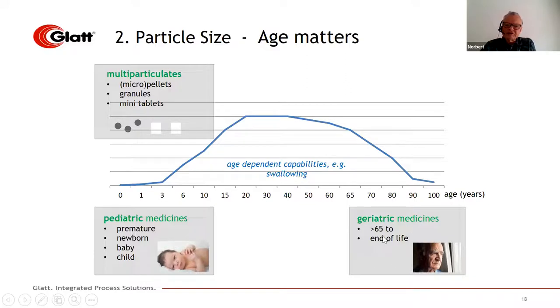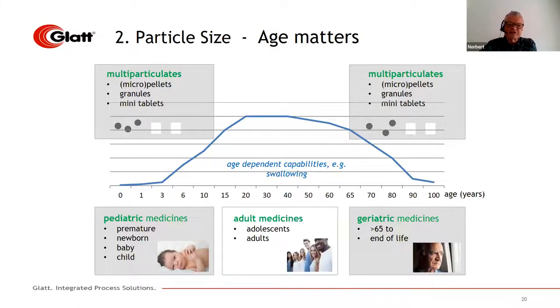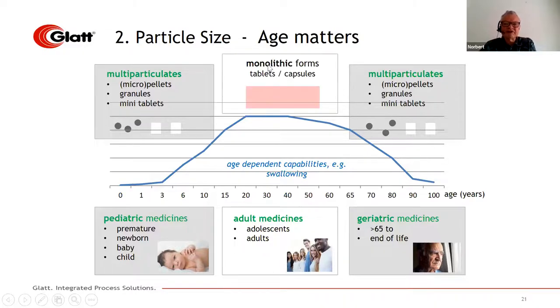The same is true for the geriatric population, which is facing swallowing capabilities which are no longer as good as the ones for the adult population, and also for this group, the multiparticulates are much more comfortable to apply and to swallow. Only the adults in the best ages, the adolescents, they are able to swallow big monolithic forms like tablets and capsules. So we have big advantages for the young population and for the elderly.